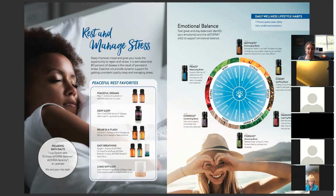Serenity is the one next to it. It has lavender in it, but it also has a bunch of other oils too. It's the restful blend. So if you like the lavender family, you might want to branch off and explore Serenity for sleep as well. And then the capsules under that help promote deep sleep, and those are the Serenity gel caps. And it's a blend of different things in there that just help promote getting you to that REM sleep.